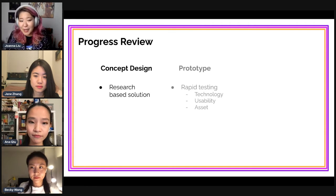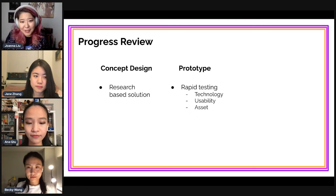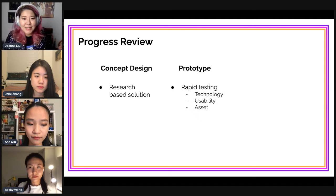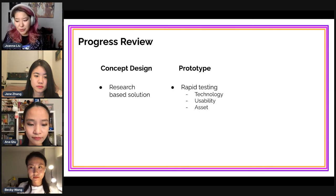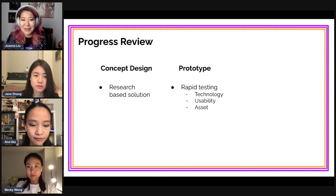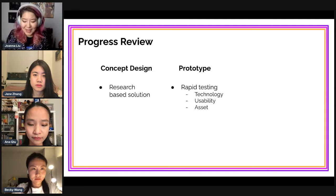And then I started building the prototype for the thesis. For the prototype, what I was really looking for is a way to rapid test the technology, usability, and assets. For example, is this specific AR tool the right tool that would provide the smoothest transactions and interactions? Is the feature achievable? How detailed can the 3D assets be? For example, how detailed can my 3-layered castle assets be before it slows my phone down.